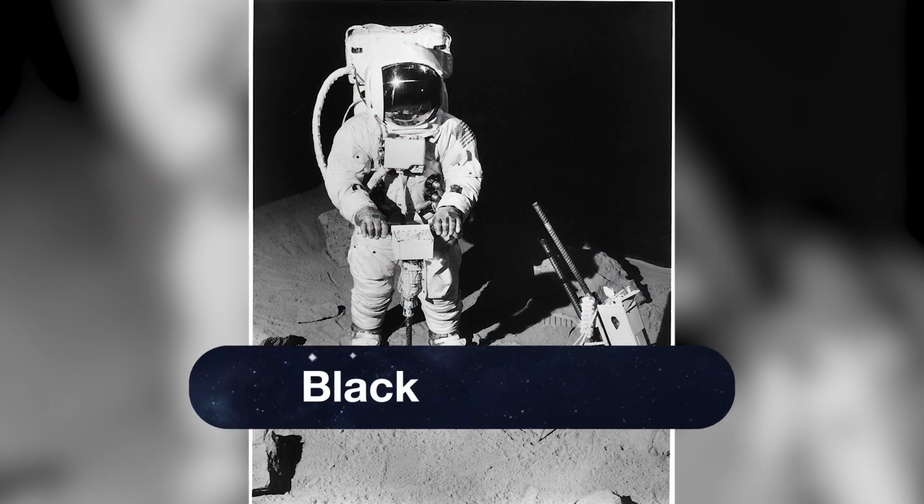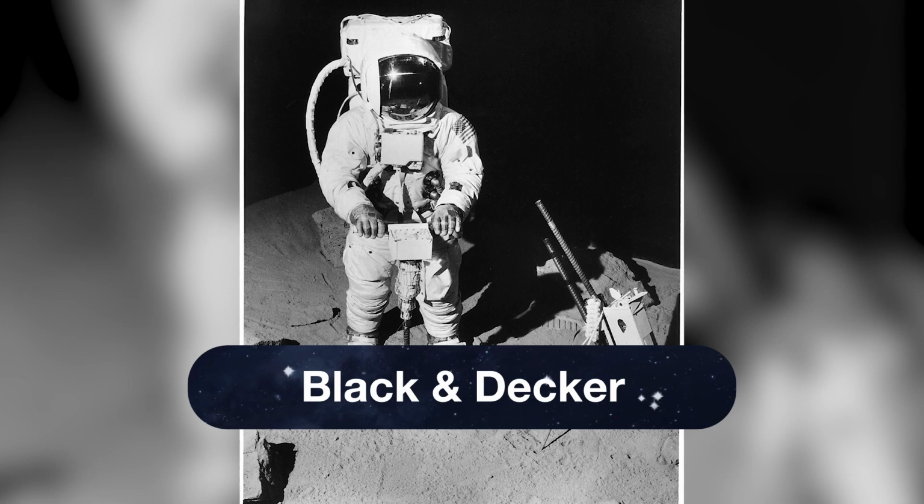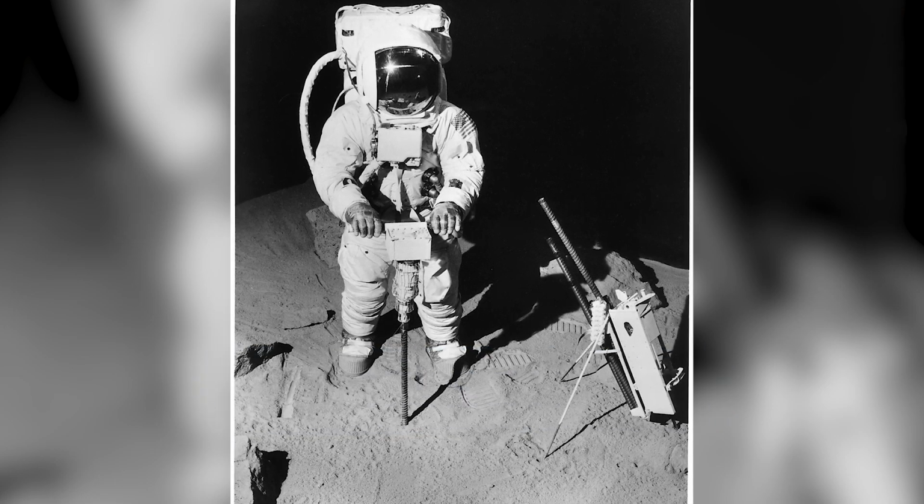In the 1960s, NASA needed a solution for collecting lunar samples. The challenge? Creating a tool that was both powerful and portable enough for astronauts to use on the moon's surface. Enter Black & Decker, who developed a cordless drill specifically for this purpose.